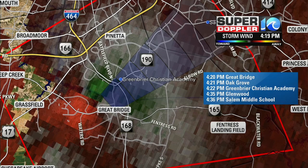Great Bridge, just literally seconds before it moves into your area. Oak Grove, about a minute or so, less than that now. Greenbrier Christian Academy, 4:22. Glenwood area, 4:35. And we've got Salem Middle School further up to the north and east. That's going to be about 4:36, about 15 minutes before it reaches Salem Middle School.